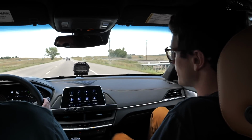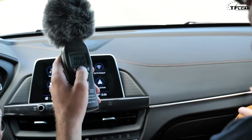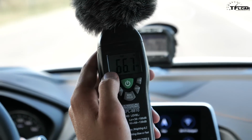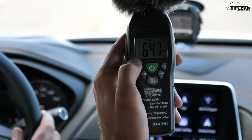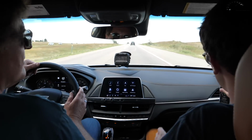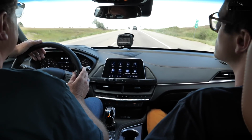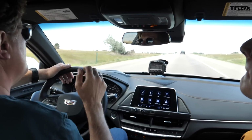Alright, how about our sound meter, please? The fuzzy fell off. Oh no. Alright. So 60 miles an hour. 64.6 decibels or so. Yeah, it's okay. You know, we've been in cars that are a little bit more quiet. There's a little bit of wind noise, but we don't have a sunroof, and that helps a lot.